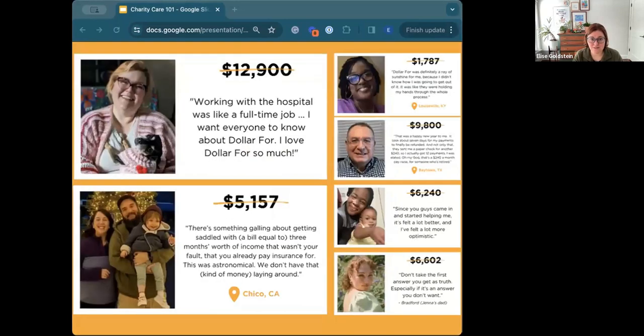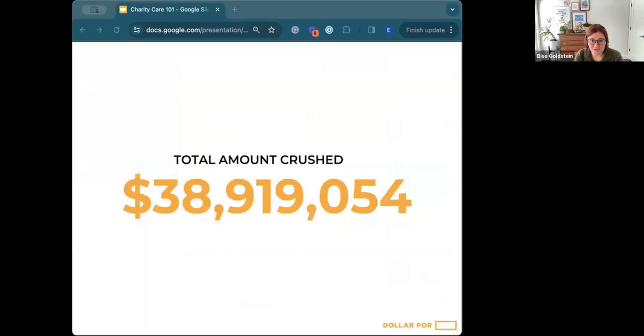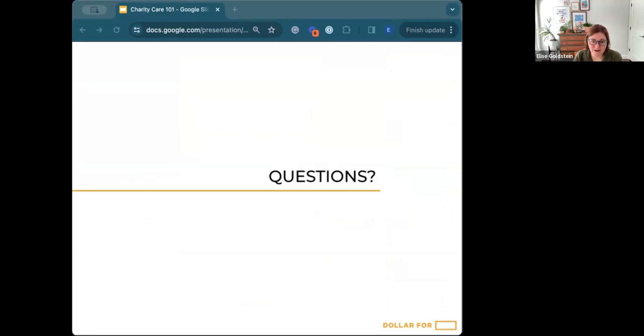And look, it works. Here's some pictures of patients who have gotten bills forgiven. Last year we crushed over $15 million in medical debt. And since 2019, our total is 38 million. We're going to hit 39 million probably in the next few days. And we're happy to help you. So if you have any questions, please let us know. We're here for you.